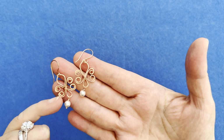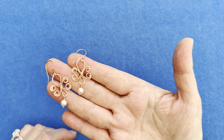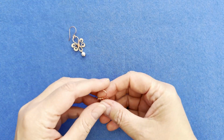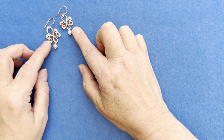I've made these sort of equal. I think a lot of designers make them smaller at the bottom, but I just sat down with some wire and I came up with these. So let's go through a list of materials, shall we? And obviously you can use these for pendants as well if you really wanted to.